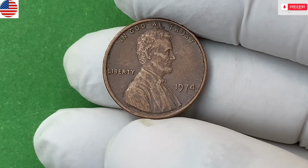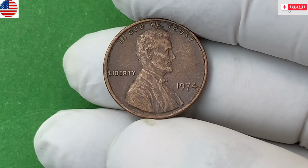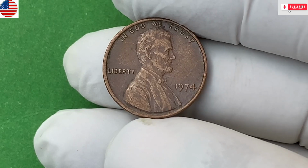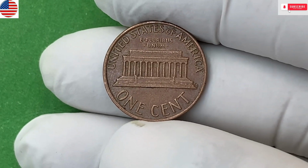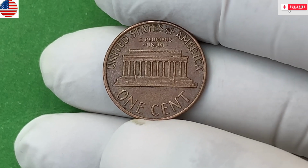They were never meant to be released, never meant to be in the public's hands. But they got out. And that's what makes them so incredibly rare and so incredibly valuable today. Now, beyond the aluminum version, even the regular 1974 copper pennies have become hot items in the world of coin collecting, especially if they feature unique characteristics.